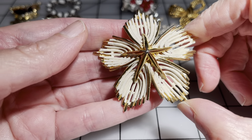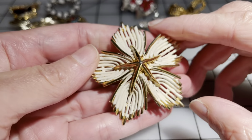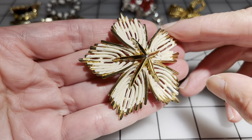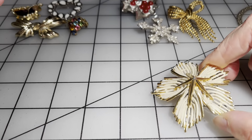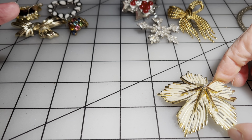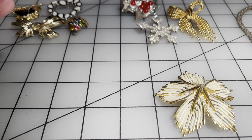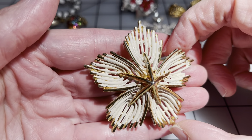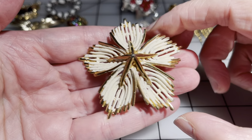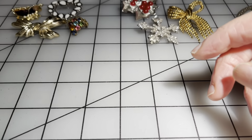So this brooch is signed BSK, and really pretty brooch. I think it's a pretty good size brooch. It is roughly 2.5 inches by 2.5 inches. I think it's in great condition, and this one will be $8. So this is our first signed piece.